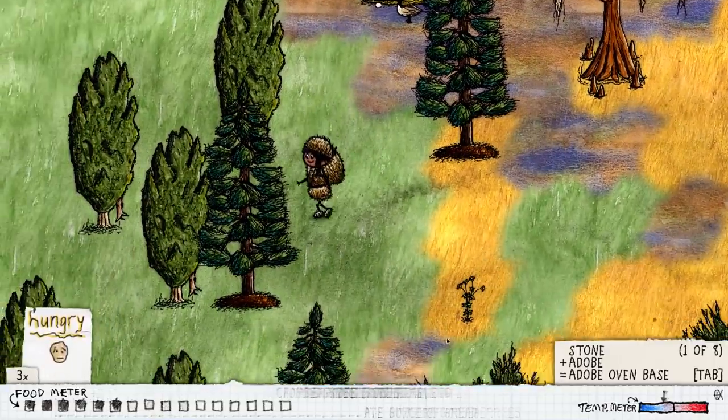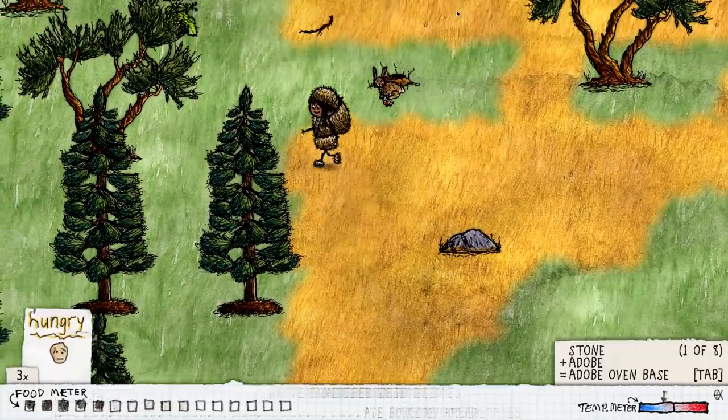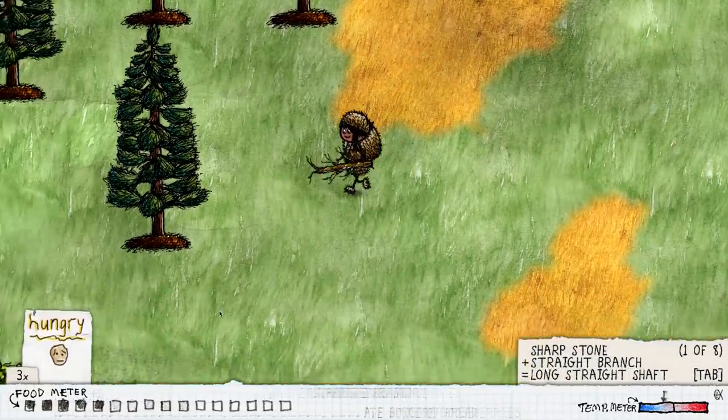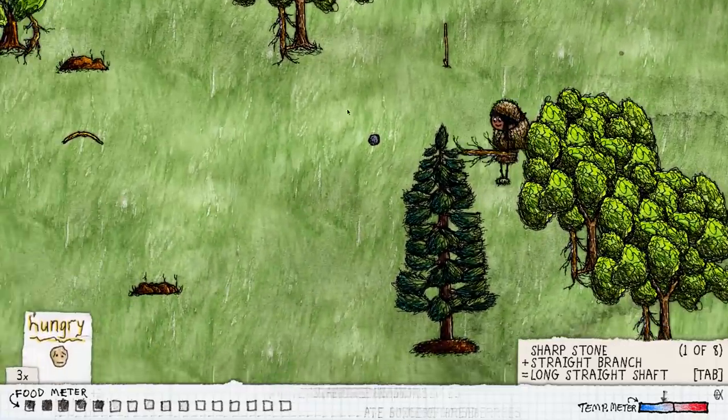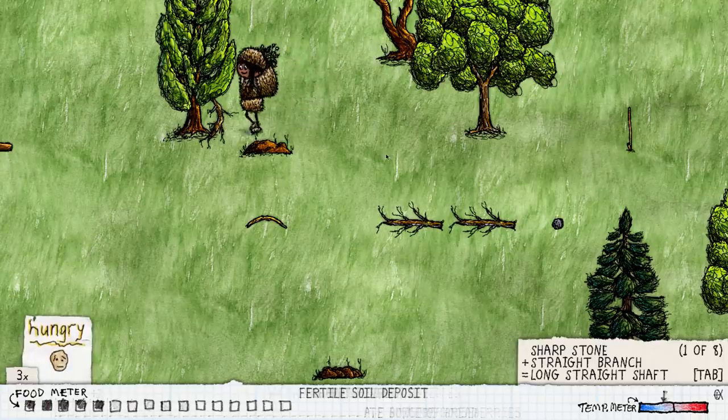Okay, we need some trees. I think the problem is we need more maples. Right now we are super... okay, there's a branch right here. But we definitely want to get more maple trees so we can keep on getting branches. We have some over here. Okay, we have some over here. No, that's actually okay. That's fine. We can actually get some of these things out of the way.